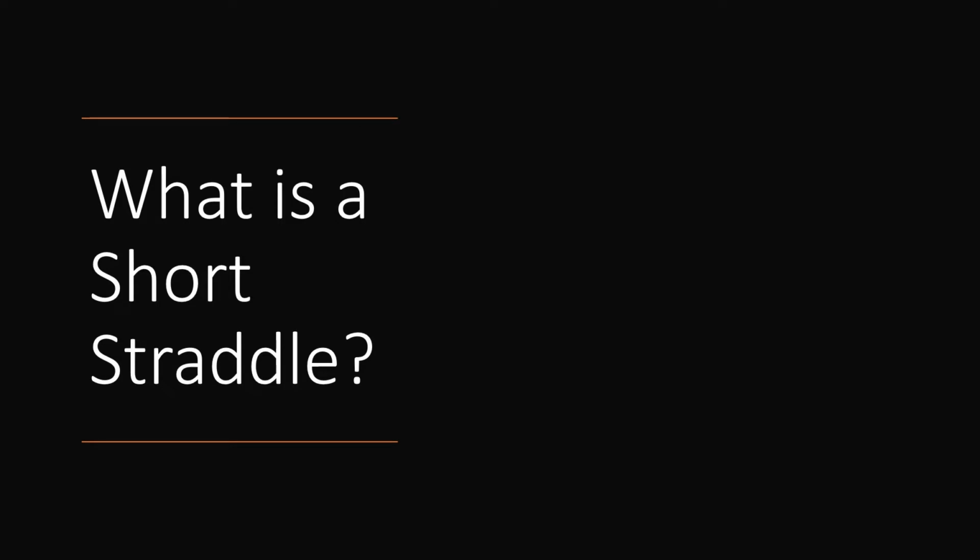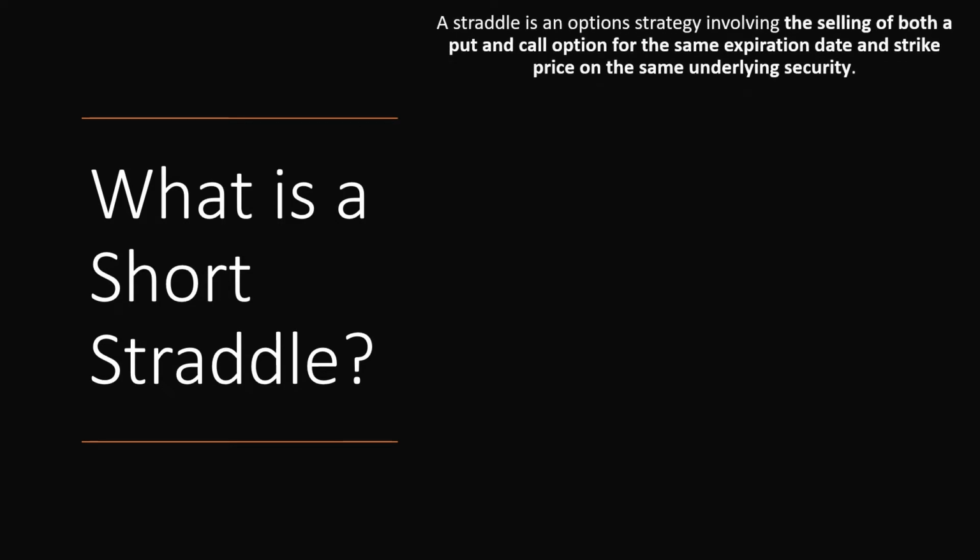Before we get into details, let's look at what is a short straddle. Short straddle is selling both a call option and put option for the same expiration and the same strike price for the same underlying. Say for instance, selling a call option and put option for the strike price 17,300 for the month of February qualifies as a short straddle.